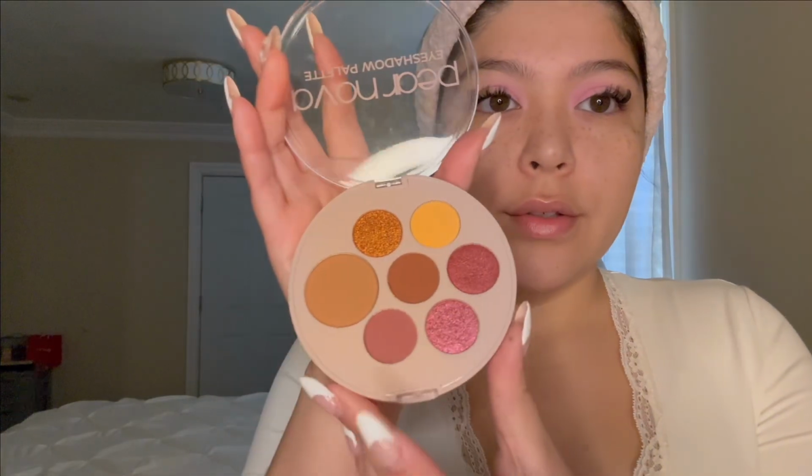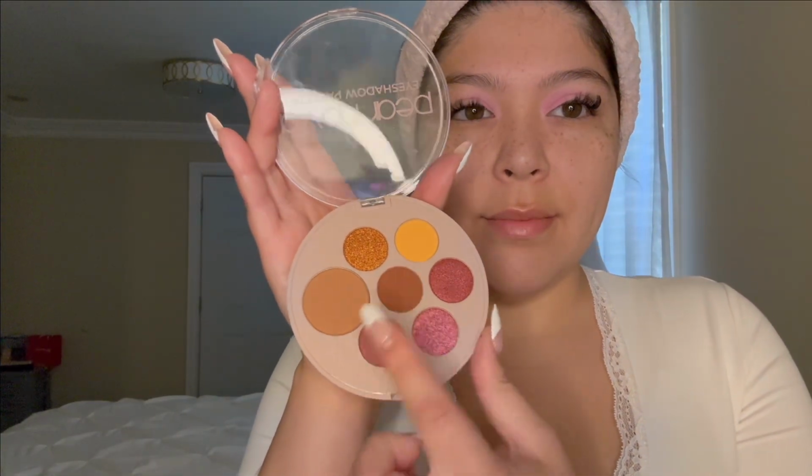The next thing is, okay, we're doing kind of a little magenta type of color, I feel like, on the outer corner. So we're gonna try this one. I might have to mix these two to make it a little darker. Let's see what it looks like first on its own.